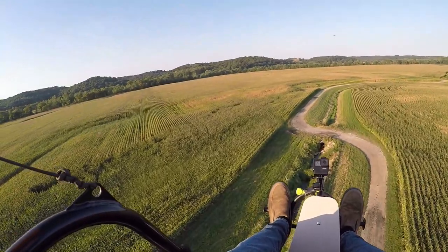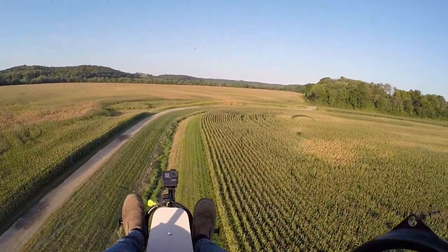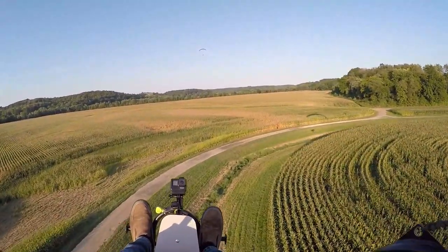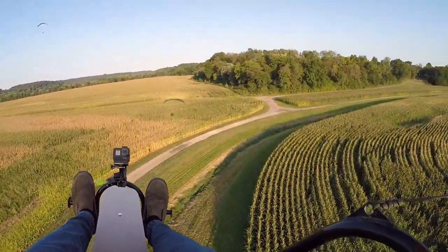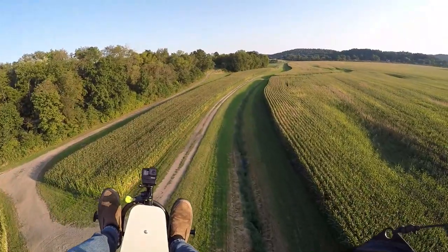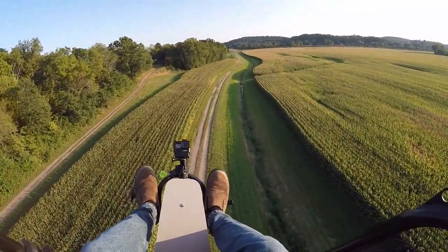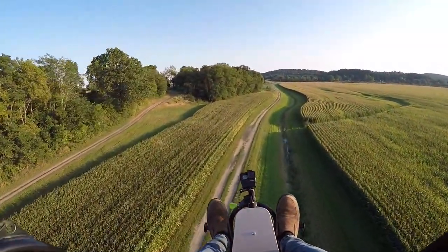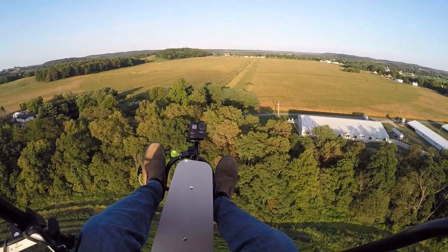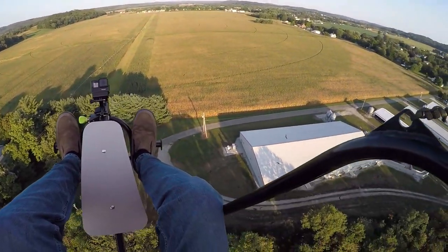About 100 feet up, about 25 miles an hour. Just going to follow this little road here. Everything up here. There's all sorts of vultures down here. There they go.